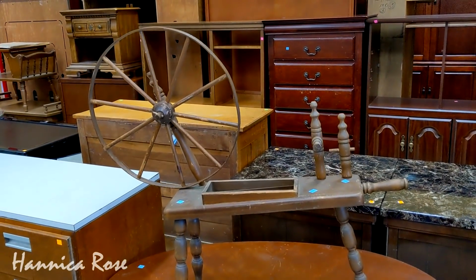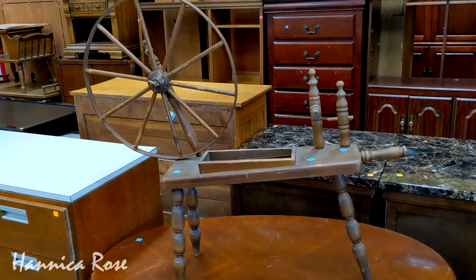I have never seen one of these in a thrift store before, so I just had to share it with you guys.